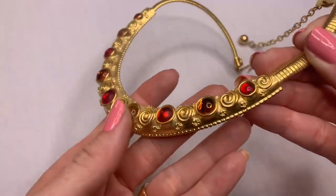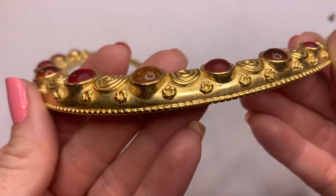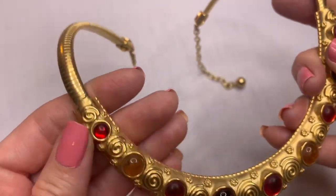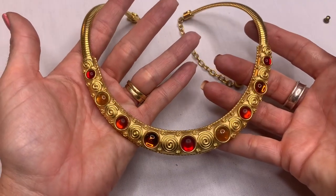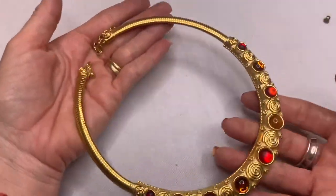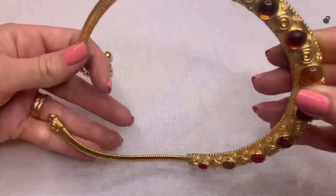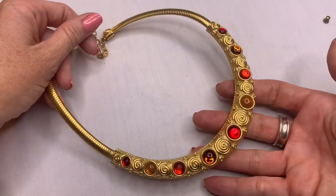Look at this. Look at how amazing this piece is. I have no idea who the designer is. This piece is definitely going into my collection, guys. Sorry about that. But I love it. If you guys know anything about this or what designer it looks like, let me know. I love it.